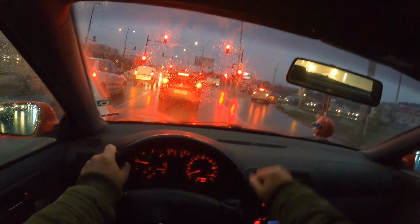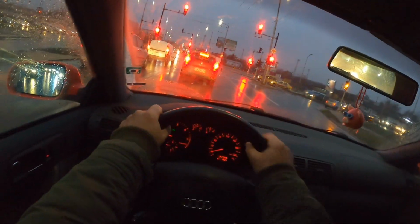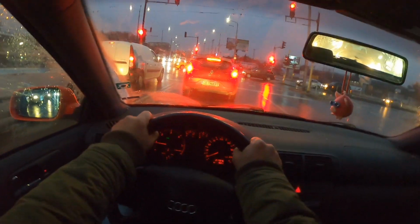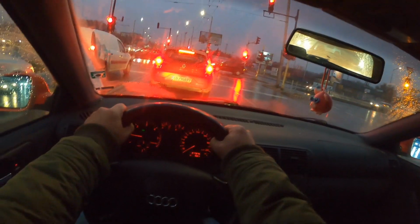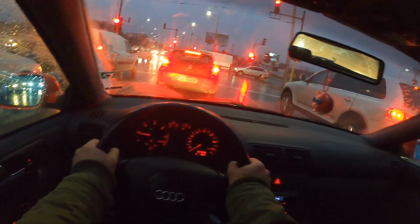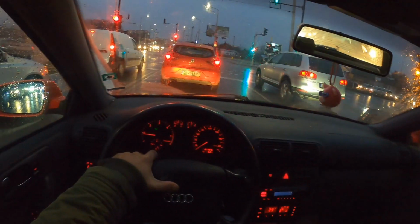Driving like grandmothers, all the cars in the city when there is little rain. I don't know what will happen if there is snow. People leave their cars and go by walk because they are too afraid to drive with more than 20 kilometers.